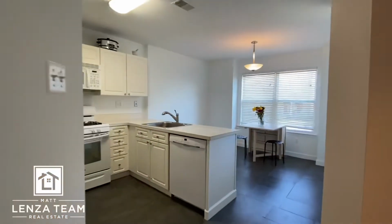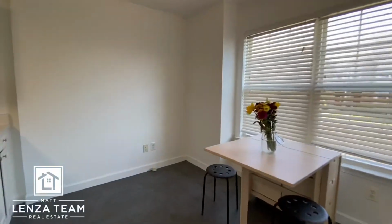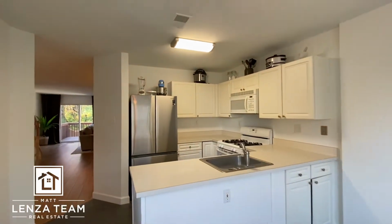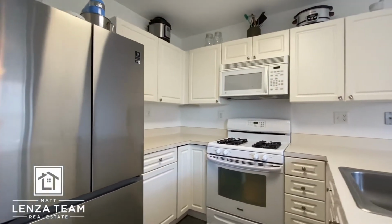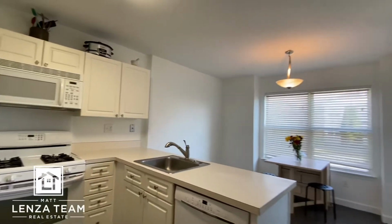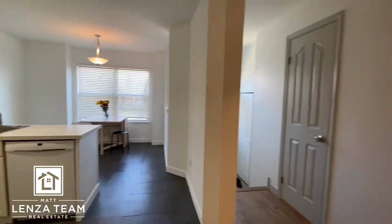Here's the kitchen. I believe a newer floor and a true eat-in kitchen, because you have this whole space. I'll spin you around. Something I love, the cabinets there, you can actually access them. So I believe that is a newer or brand new almost fridge. You do have gas cooking. Bring it down, the dishwasher's right here. Storage space above those cabinets. And there you are. So that is the first floor.